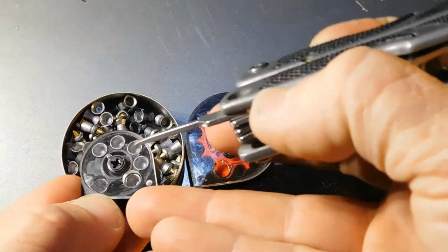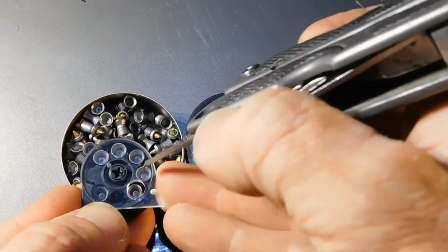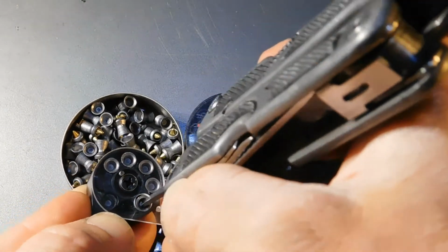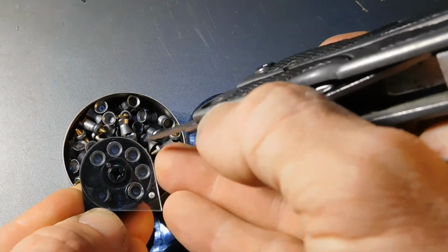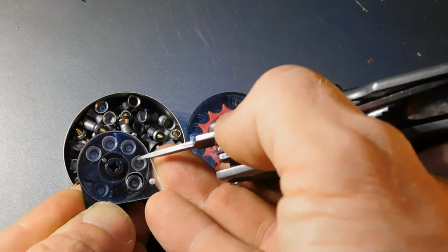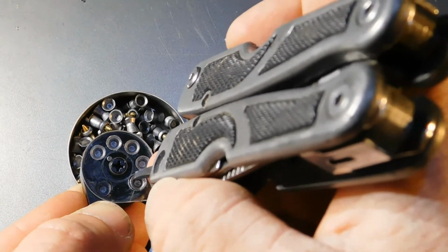Not sure what's going on here, guys. Maybe this one's a little bit tall or a little bit wide, but it just doesn't quite want to seat down all the way. And even when pushed, it doesn't quite sneak past it. We're going to pull this one out. This doesn't bode well for this round. Looks like it's even got some lead fragments right there.